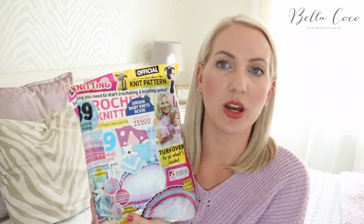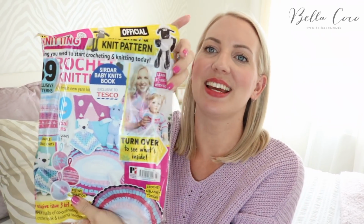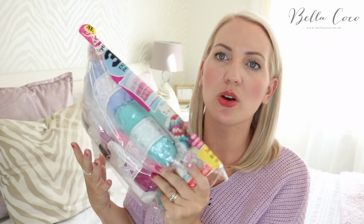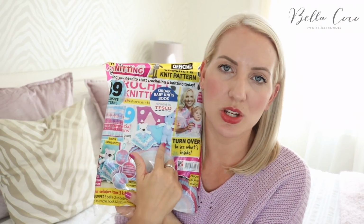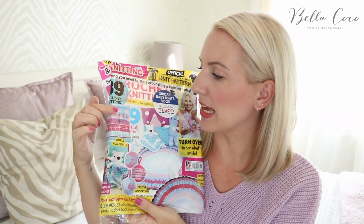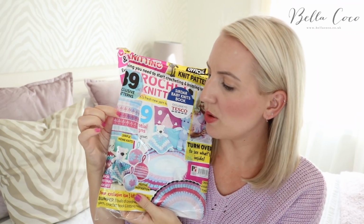Another exciting thing that's happened this month, and I've mentioned this in the past few months because I've been working with Your Crochet and Knitting magazine, and it's really exciting to see myself and Ella on the packaging this month. This one comes with the most beautiful colours. I think that this issue is my favourite issue out of all of them so far. I particularly really like this cushion. It is knitted, but it's so beautiful.